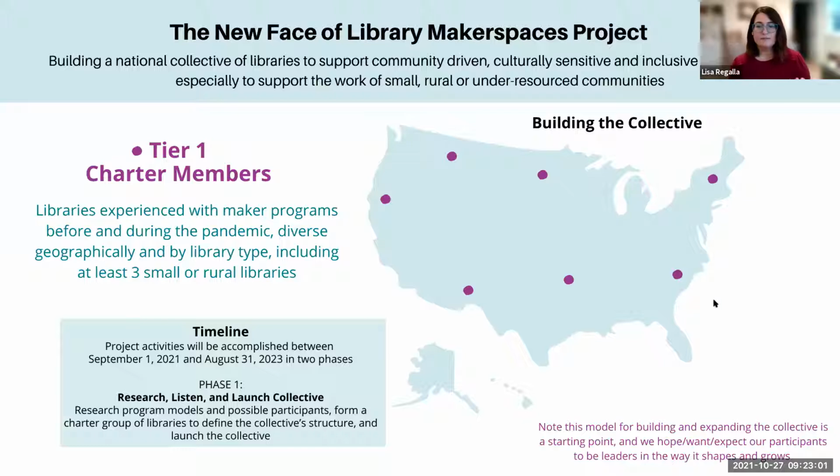The timeline, as Pam said: we just started on September 1st. This project runs for 2 years through August 31st, 2023. And we're in phase 1, where you saw that framework of listening and learning. We're doing research and just trying to get this collective off the ground, and hopefully bring on great libraries that are going to help us to build out the rest of this.